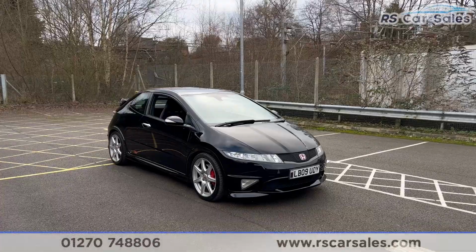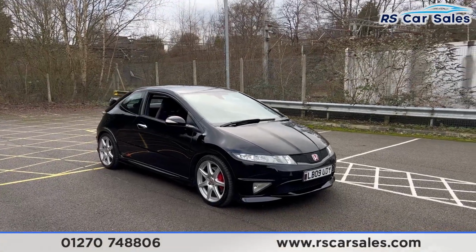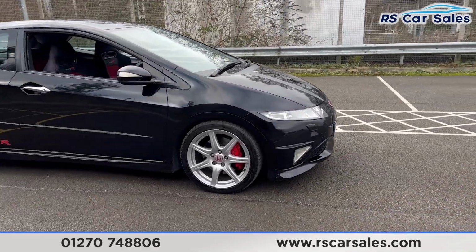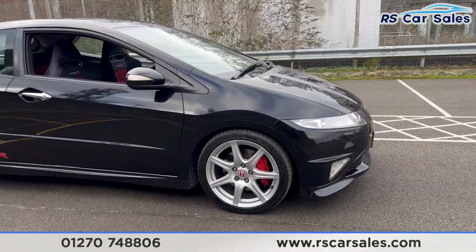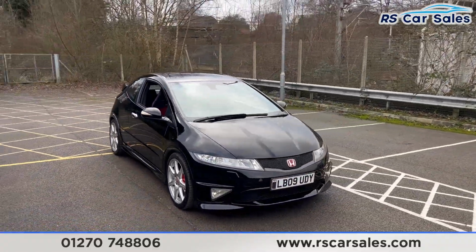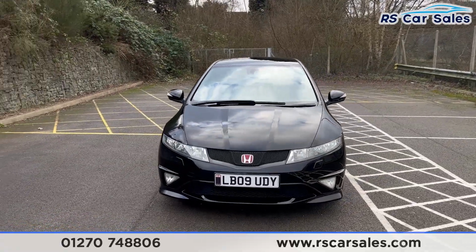Here we have a 2009 Honda Civic i-VTEC Type R GT. Now this vehicle comes with the 18-inch silver alloy wheels. We also have the red Brembo brake calipers just behind, which contrasts nicely with the crystal black paintwork. We also have the red Honda logo just in the centre of the grille there.